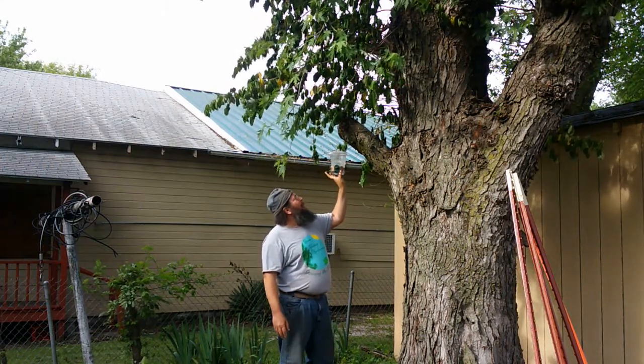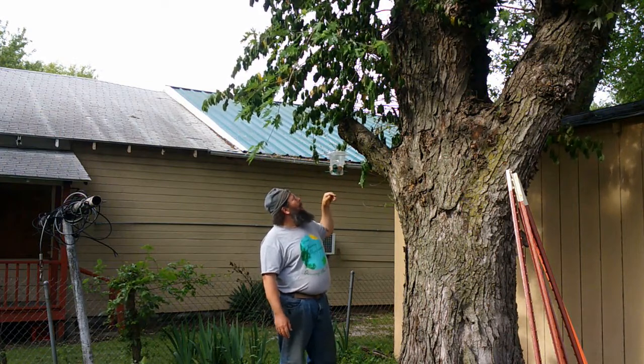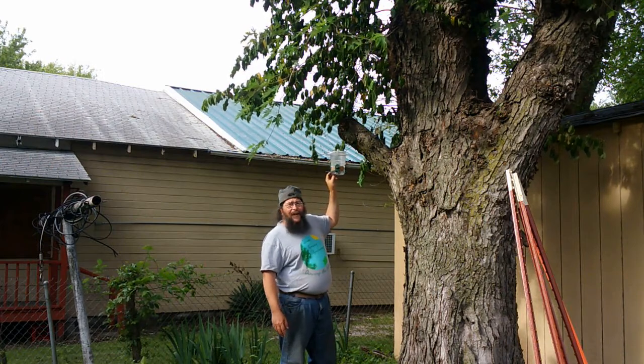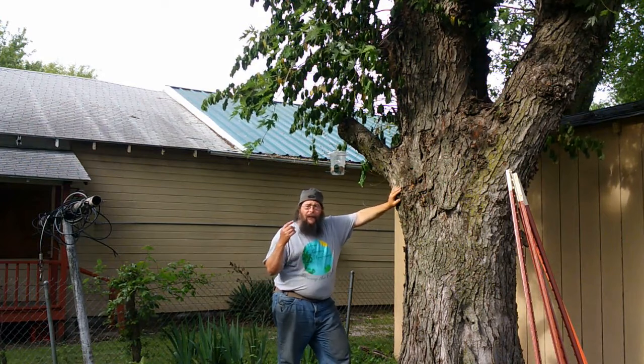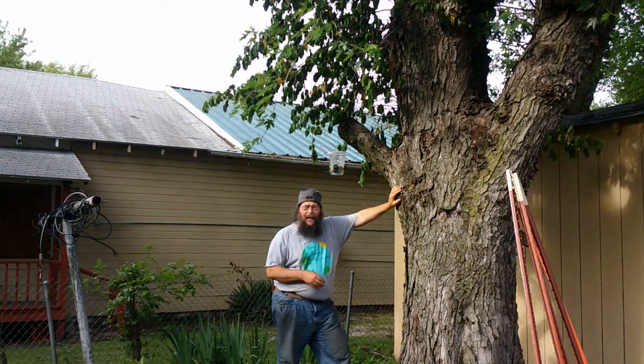And this bird feeder is filled with seeds. Cracked corn, milo, millet basically, a few sunflowers, things of that nature. And this attracts the small seed-eating birds, finches, and wrens, chickadees, and yeah, you'll get some redbirds coming in here for those too.